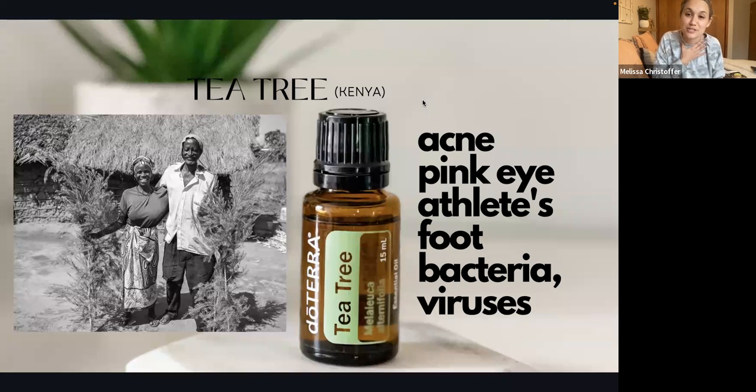And then mastitis is something we've used tea tree for. So if you have pregnant or nursing mamas, they need to know tea tree is their friend, because they're going to use it with their kids all the time, but they're going to use it for themselves.